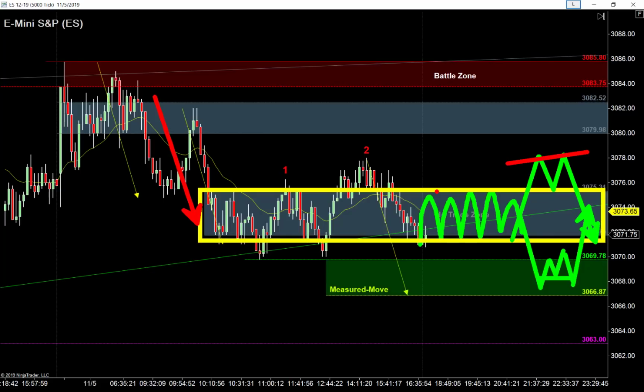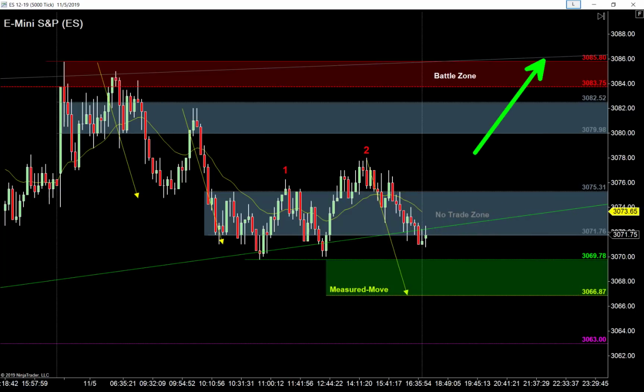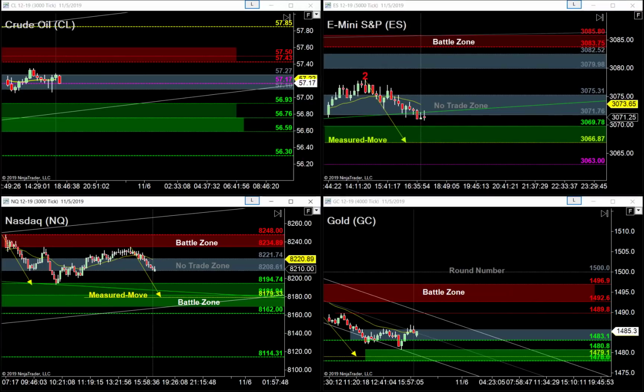If we get through Asia into London and we're sitting there sideways, we'll now look at this as a brand new range, which means sell high and buy low, focusing on those failure patterns that I teach in our free trading class. Let's keep going. Now that's the hard one. Now on to the much easier stuff.